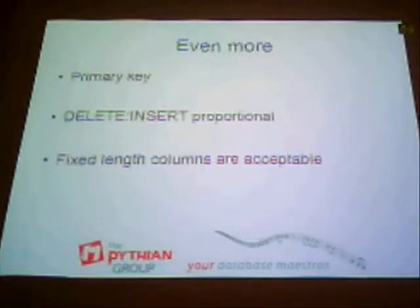Well, you restart the management node, and then you restart the nodes one at a time. So you can do it online, but you still have to play with it and whatever. So that's something that, again, is not intuitive. And fixed length columns have to be acceptable. Not that they are acceptable, they have to be acceptable.